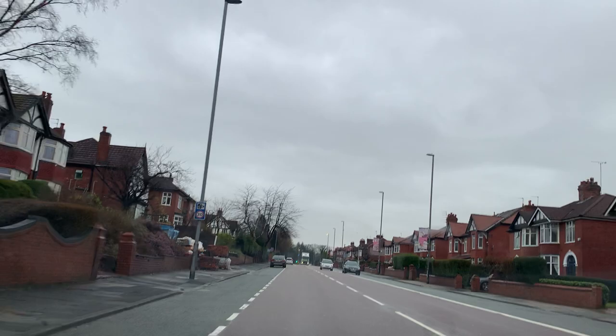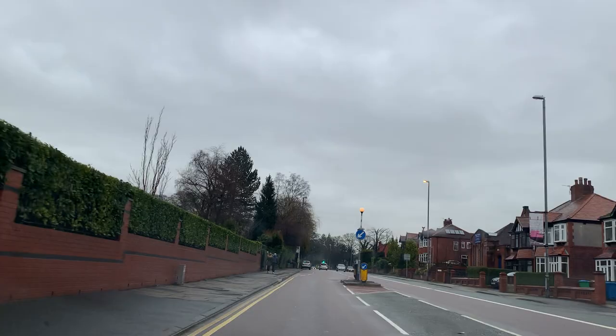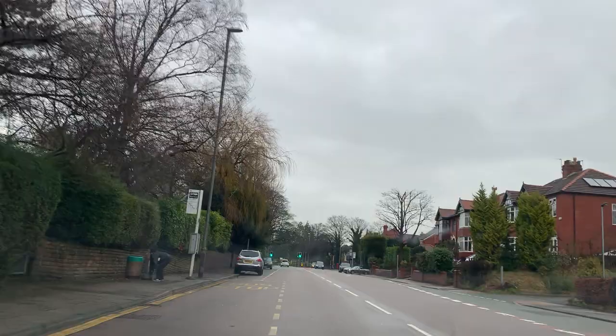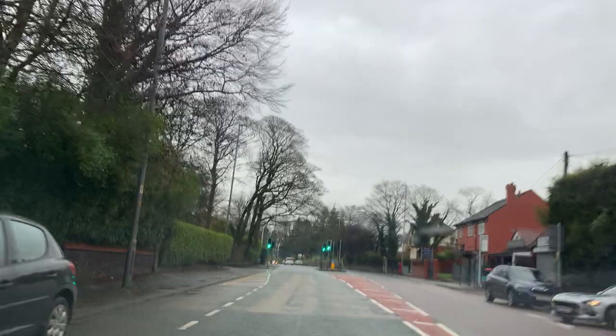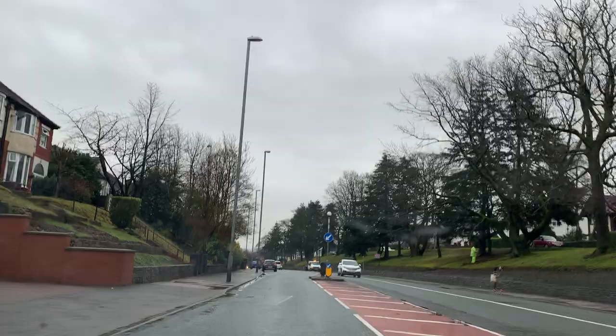The problem is when you're going right on that roundabout, taking the third exit, that lane will split into two. One is going towards Rochdale and another is going towards Oldham. So the thing is, we need to follow the sign for Oldham. When we're following the sign for Oldham, obviously we'll keep our car in the right hand lane. That is the typical point. I will explain when we are there.